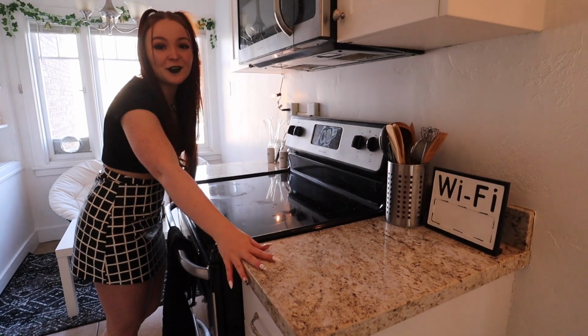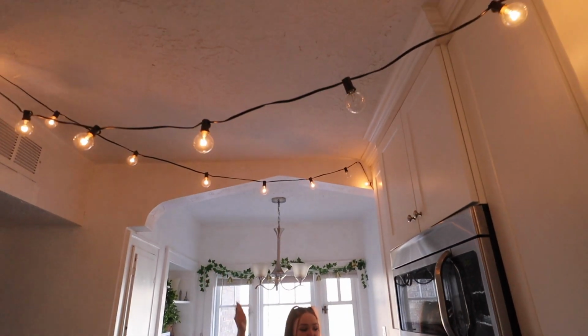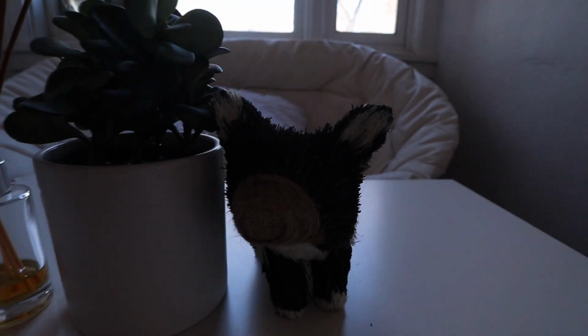We have plenty of counter space, as you can see, a plethora of counter space. So that's our little kitchen. We have these fun little lights up here. We have our little dining area, kind of where we like just hang out. It's really good vibes over here.